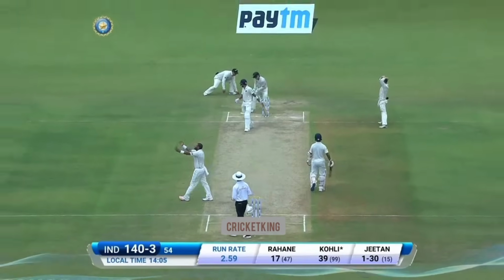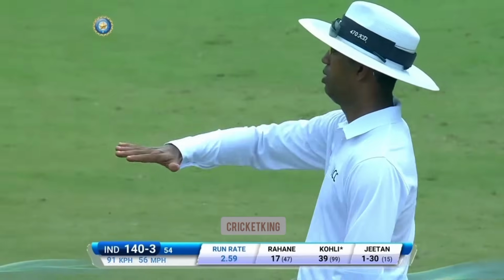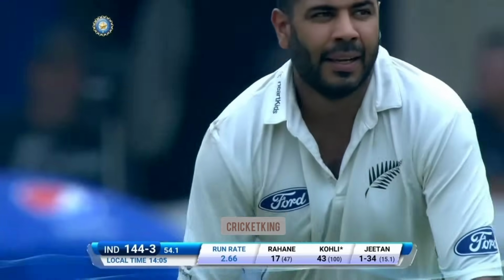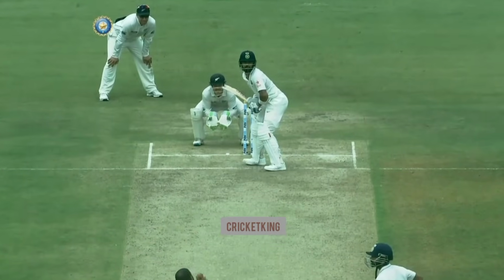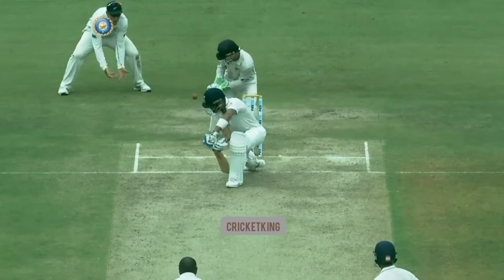Oh, edged. Now did that carry? It caught Taylor by surprise. Well, first look, tough chance, very fine, and may not have carried. It's a good line again from Patel, getting Virat Kohli to reach. Slid on.